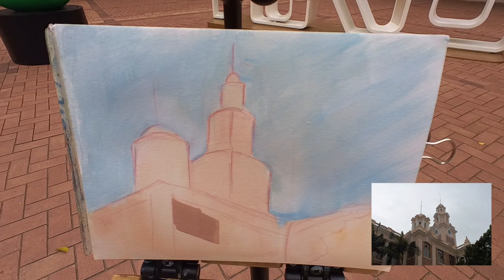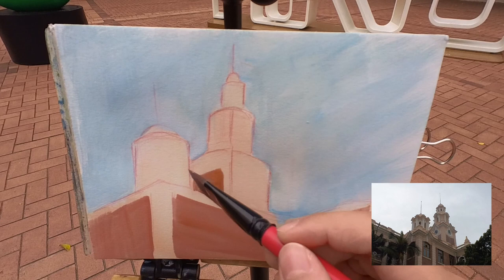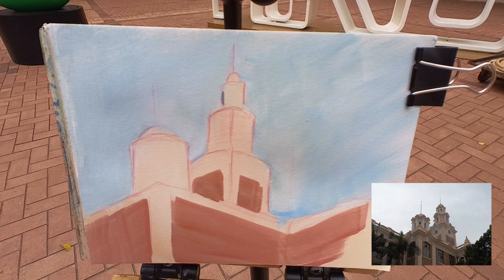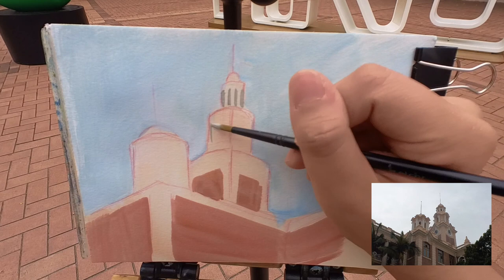So I'm sticking to this brush for as long as possible. This is, I believe, a 3/4 inch Rosemary and Co brush. I think this was part of a second sale that I found this brush, and it ended up being one of my favorite things. Flat brushes are always great, because flat brushes force you to cover a really big area, or at least when they're large in size. And then you can also make some really thin lines, which I didn't do much of.